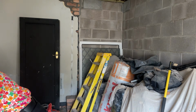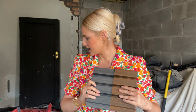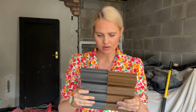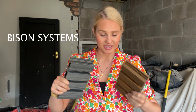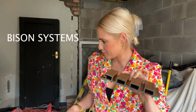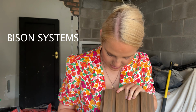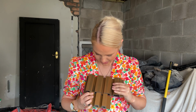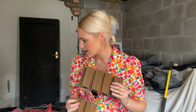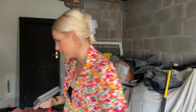So we also had these samples through, and I'm really sorry, but I haven't got the name of the company that sent them to me. They're not on the back. So I'll pop up the name of the company here. But these ones, if you did want that brown sort of colour, but you wanted the slats to be a lot bigger, then this sample would be really good for that because they are a lot bigger slats. And this is a more grey one, if you like the grey tone.